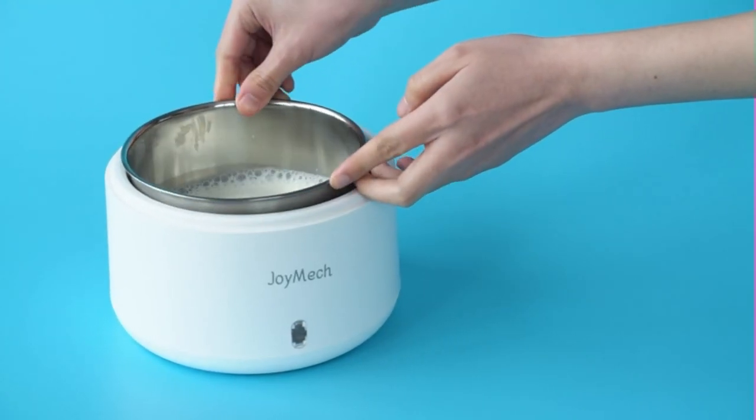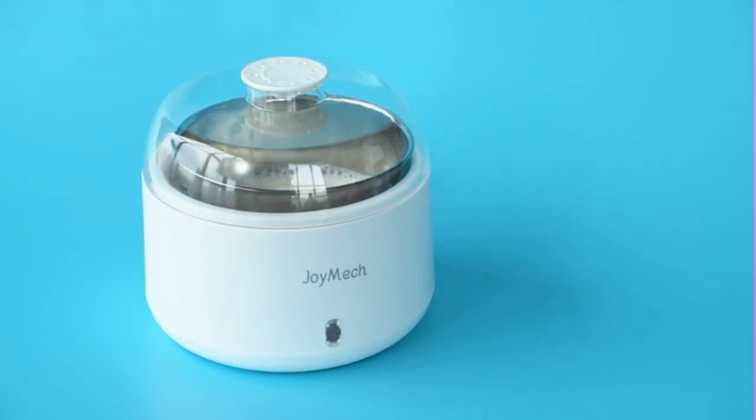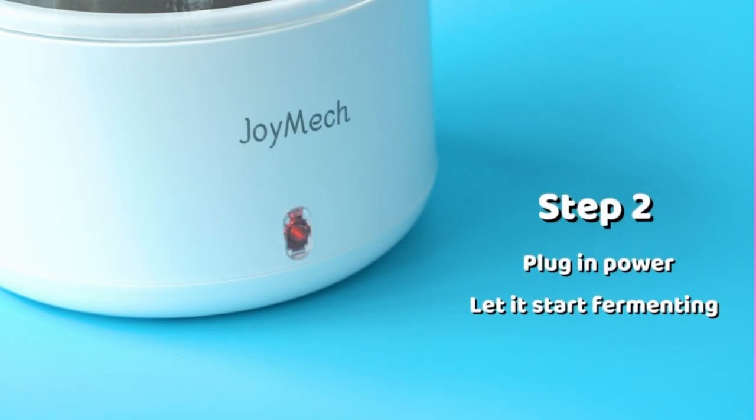Transparent cover with air switch, white machine body with matte finish, BPA-free, and food-grade stainless steel container. Low energy consuming. No noise.